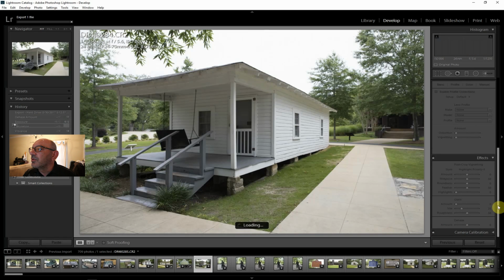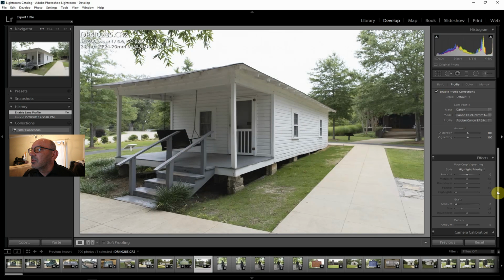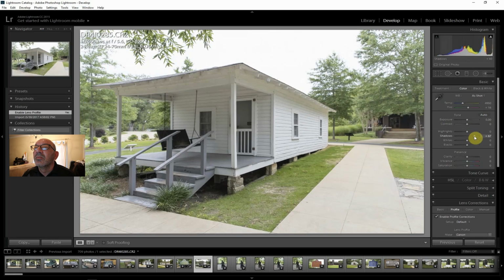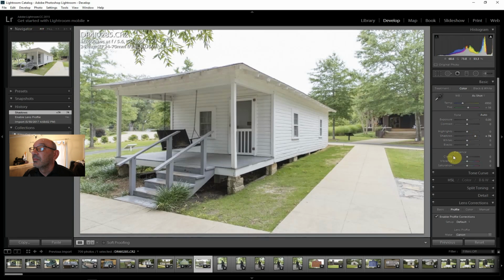Round to the front, and there's the porch. Now this one will need the shadows lifted so that we can get the porch swing. And there you go. We can now see the porch swing. As you can see, it's well worn. Now part of that is, over the years, people that have been coming to this location have actually been, this is a favourite place to get your picture taken, is sitting on the porch swing.